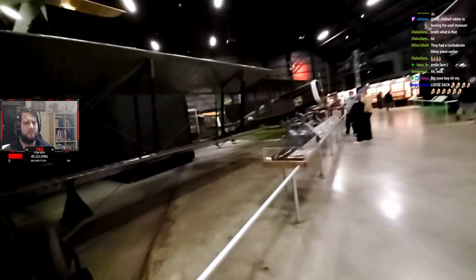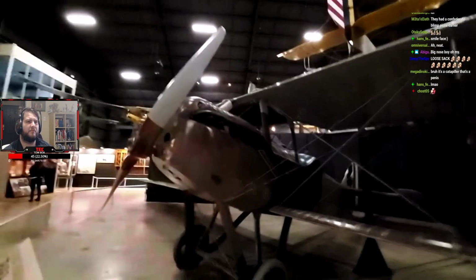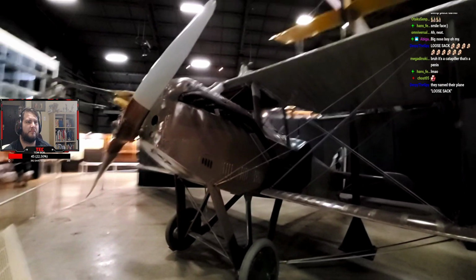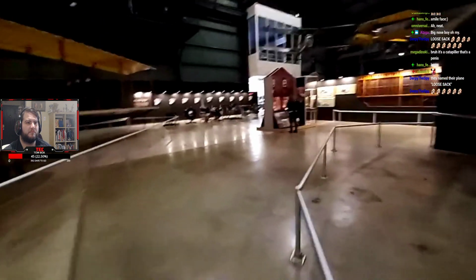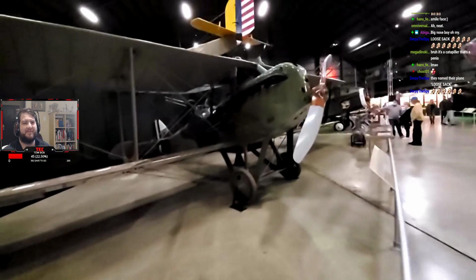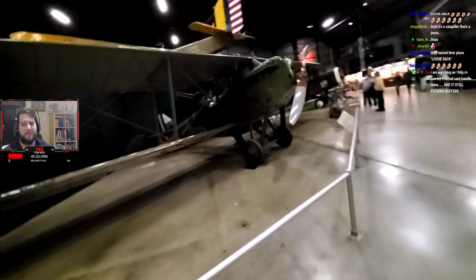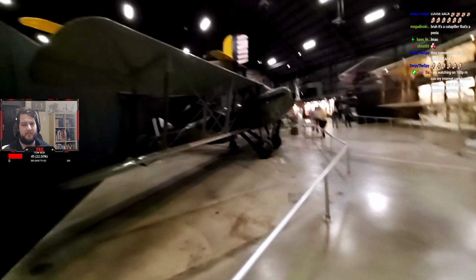It's also one of the best examples in the museum of the old radiator configuration. As you can see here, there's a radiator right above the pilot, which is the worst place to put one, because if that radiator gets shot, you've got a freshly steamed pilot. Oh no. Jesus. Yeah. So you better hope no one ever shoots at your plane, basically. You better hope that no hose ever breaks or anything like that.